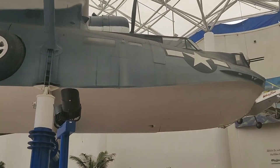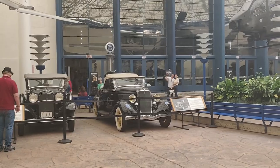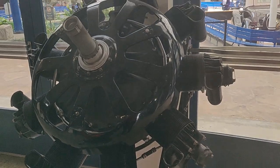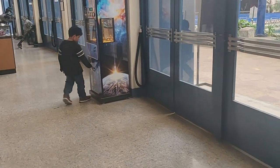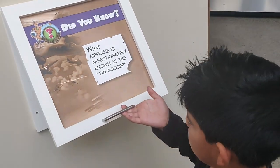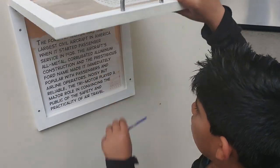As you go on our tour with us, they have some classic cars, some classic airplanes, and so much more that the kids love to learn and read about as we're there. They have cute little questions like this one that teaches the kids as we're going.